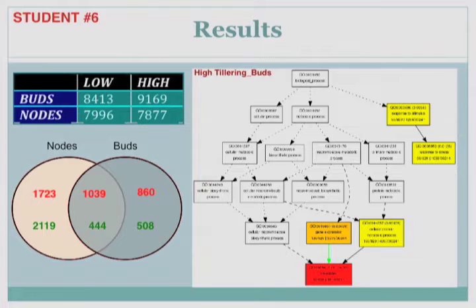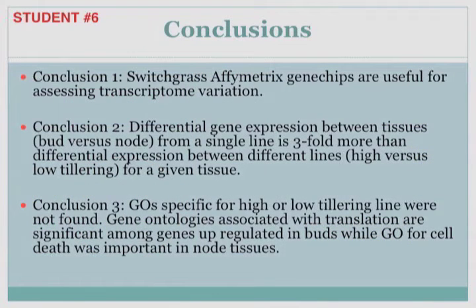In addition, we did the gene ontology analysis of these genes. We didn't find any big differences between these two lines with respect to gene ontology. However, we do find that in buds, the gene expression and translation was up, while in nodes, the cell death was up. In conclusion, Affymetrix chips with more than 100,000 probe sets were useful for studying the transcriptome.